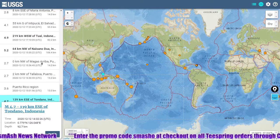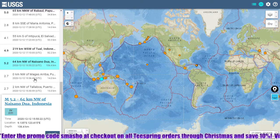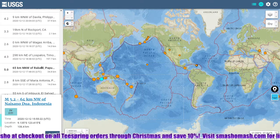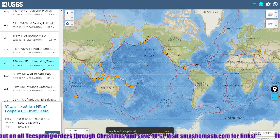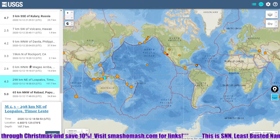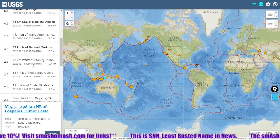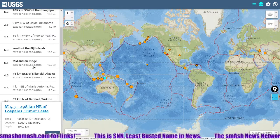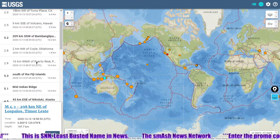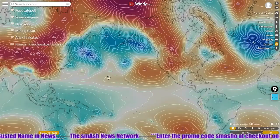One of the larger of the past 24 hours, maybe the largest, is this 5.2 in Indonesia, also at depth, 106 kilometers. It happened at 15:55 Universal Time. There's a deep one at Timor-Leste, a 4.3 at nearly 200 kilometers depth at 18:58 Universal Time. So once again, folks, the earthquake drought continues here. We're seeing a massive drought of 6, 7, 8, and 9 magnitude earthquakes. I think the largest of the past 24 was this 5.2. Let's move on. We don't want the video to be too long.